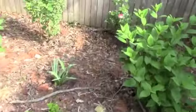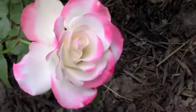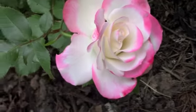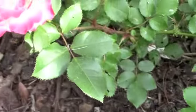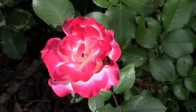I've got a beautiful blooming rose down here. But isn't that a beauty? I don't know the name of that. I got it probably 8 years ago, and like I said, I'm nursing it back to health. I moved it here last year and I've put a lot of compost on it, but I just think it's a beautiful variety.